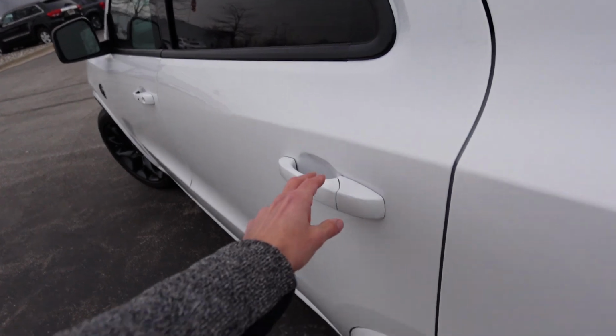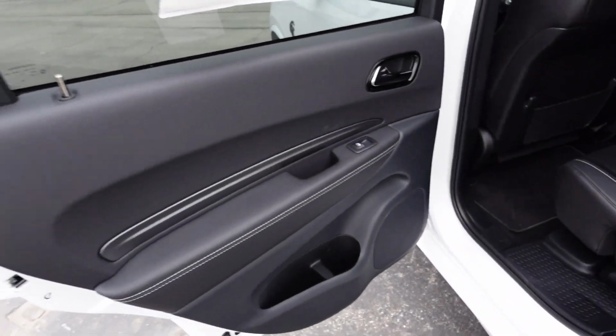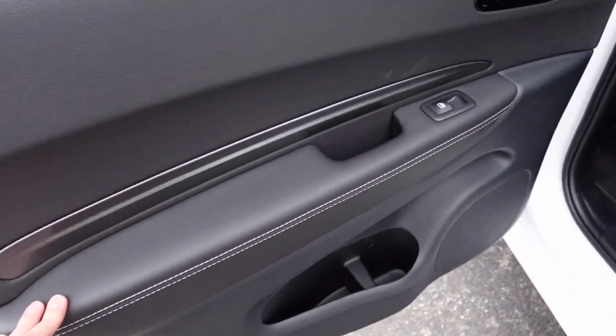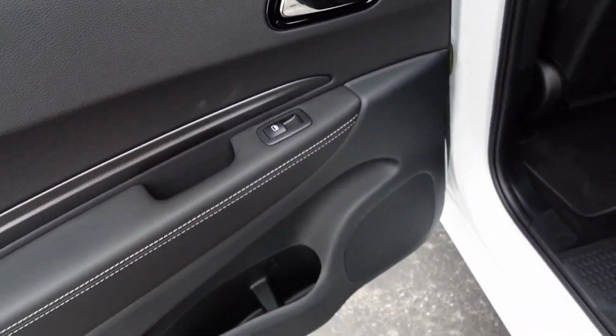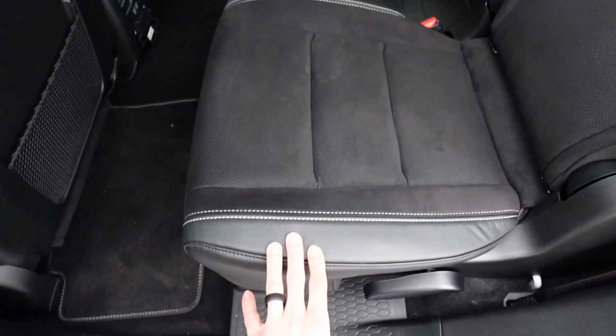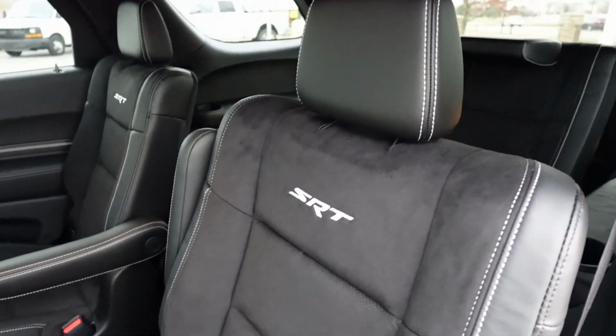Moving on to the rear seat space, I grab the door handle and open it up. Door panel's finished off, mainly in plastic. However, you're going to see that same silver trim, the nice leather material on the armrest. We have the window control, a little bit of storage, and then this one has captain's chairs. You see the same smooth leather with alcantara. We have the SRT name as well.